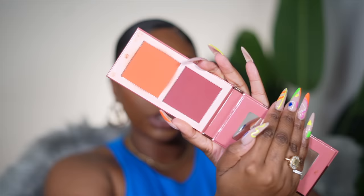Now, moving on to blush, we got another Juvia's Place blush right here. You guys see me use this all the time. Listen, I live by the products that I find and love. If it works for me, there's no need for me to dibble and dabble trying to find something else for the sake of it. This is what this one looks like. It's the one that has the orange. Listen, for all my chocolate girls, if you don't know what blush color to get, get an orange one.